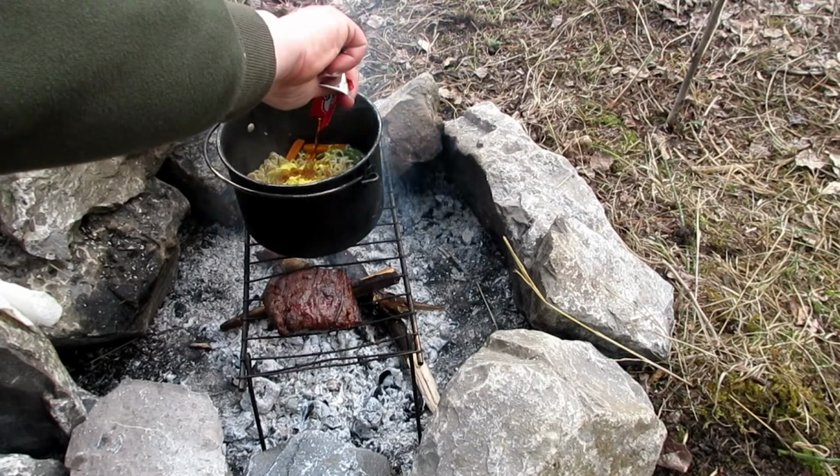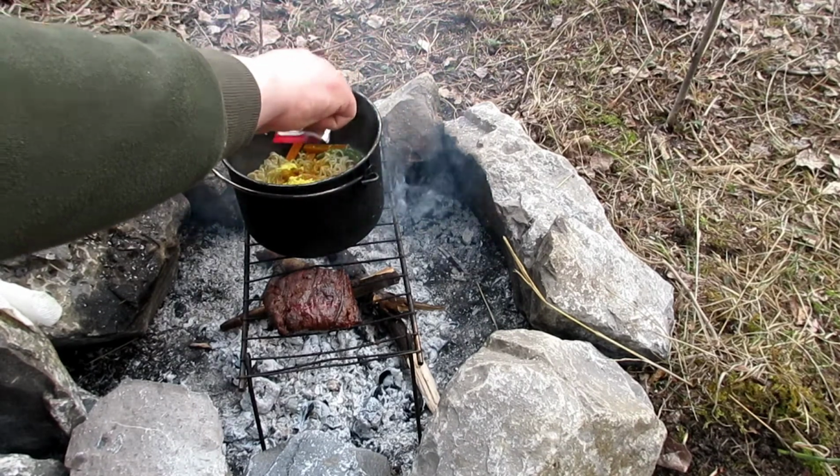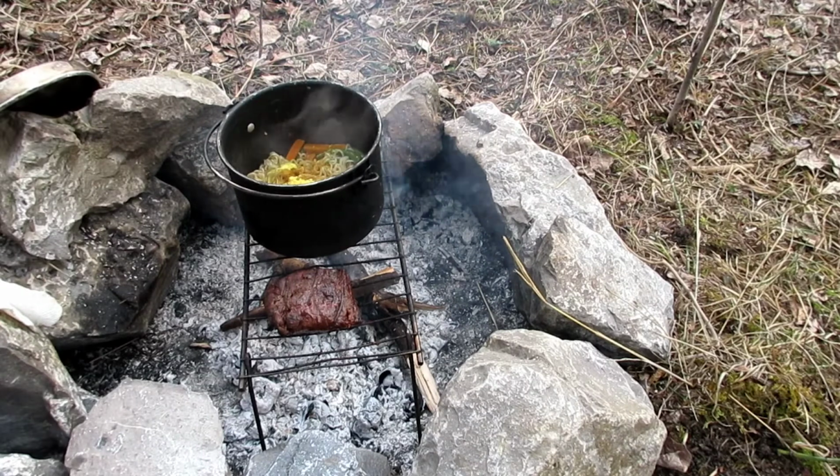And then the soy sauce. We'll kind of let her stir fry a bit. And then we'll add in the steak. And we should be good to go.